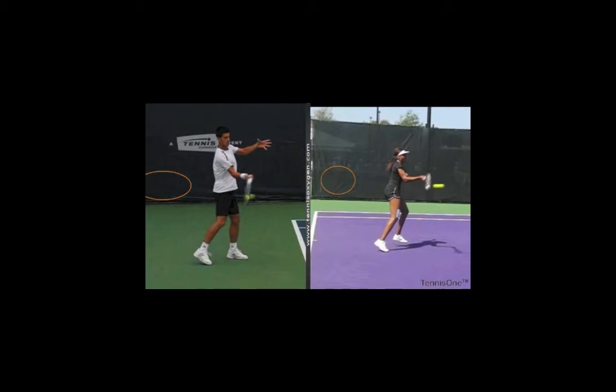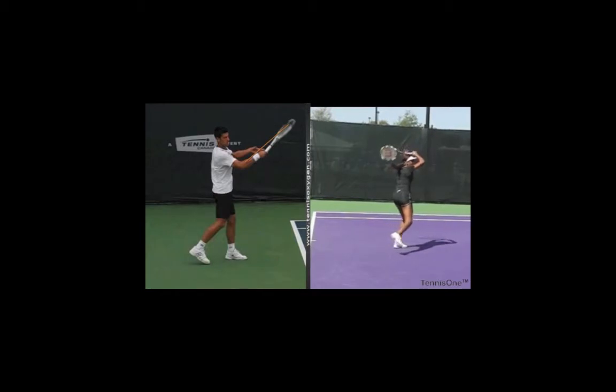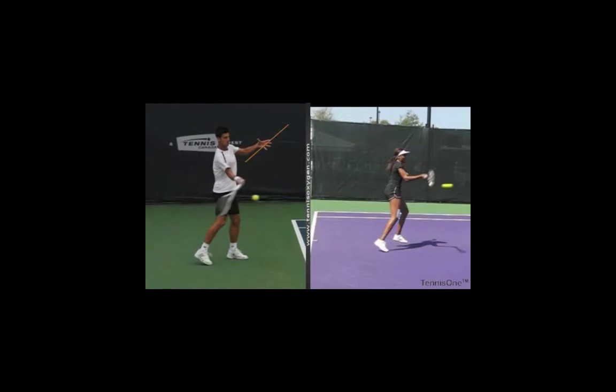Watch the hand of Novak, and the hand is going to roll on top more. The wrist is going to release and come on top, where here you can see almost you can draw a straight line between his forearm and his racket. So the wrist released a little bit, where most ATP, WTA women like Venus, after contact, the wrist is still laid back, and it doesn't release until later. So the guys are much more vertical here at contact, and this is where they can hit that heavier ball.